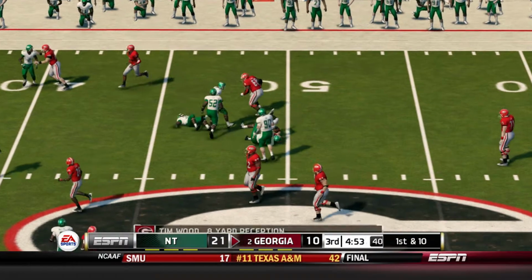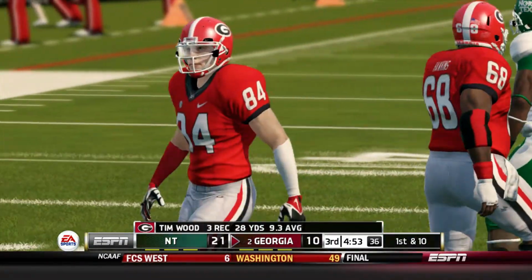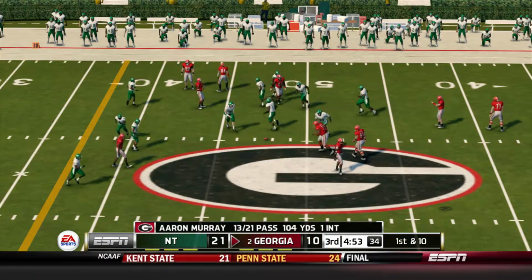Caught, and he's taken down right around the 48-yard line. That's a gain of 8 on the play. First down.